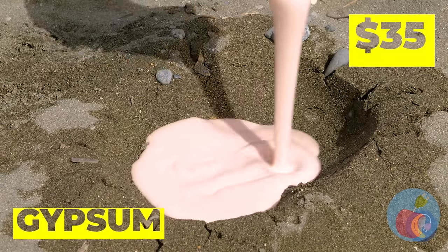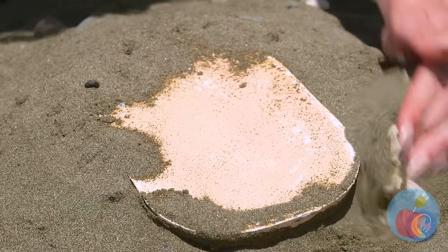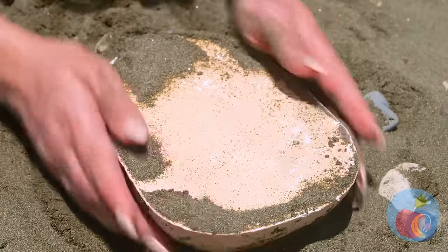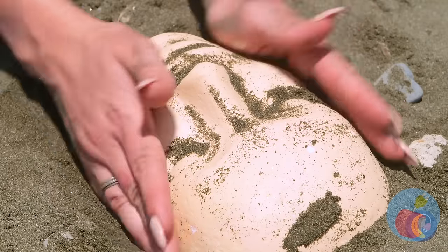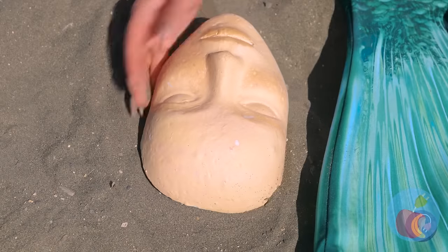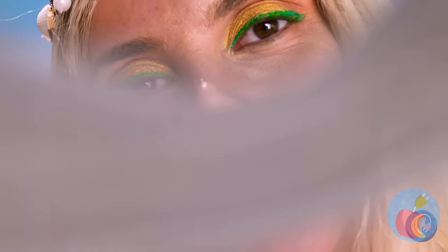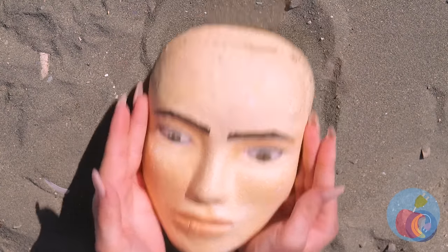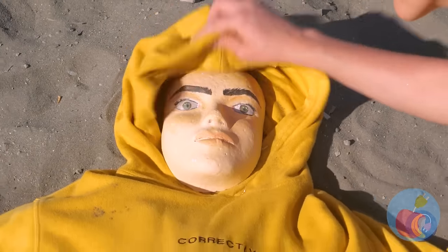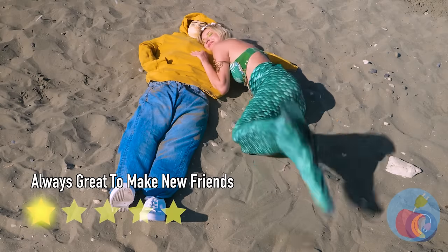Good thing we've brought gypsum to the beach. Once it's dry, start digging and clean it off. It could use some color. Let's get painting. Could use some blush. And pretty soon, you'll have your very own beach boyfriend.